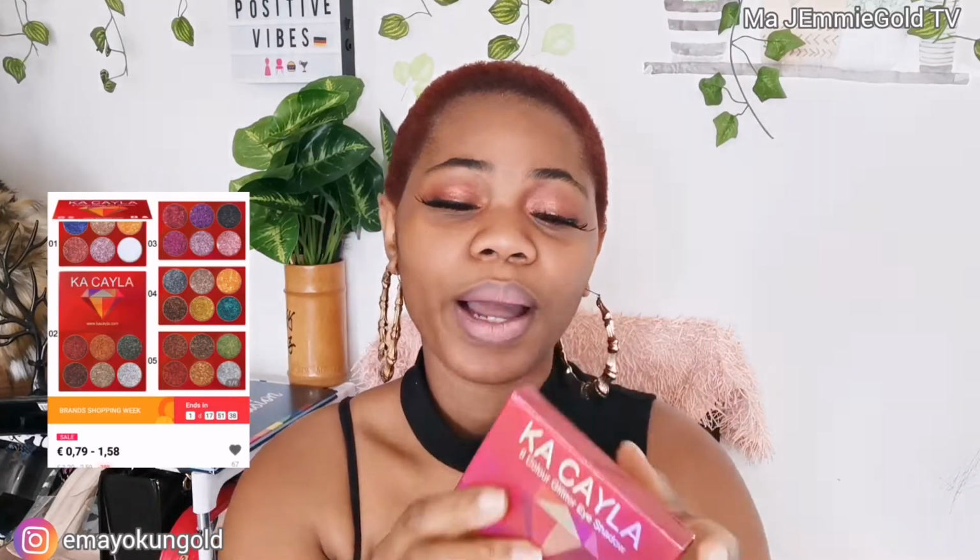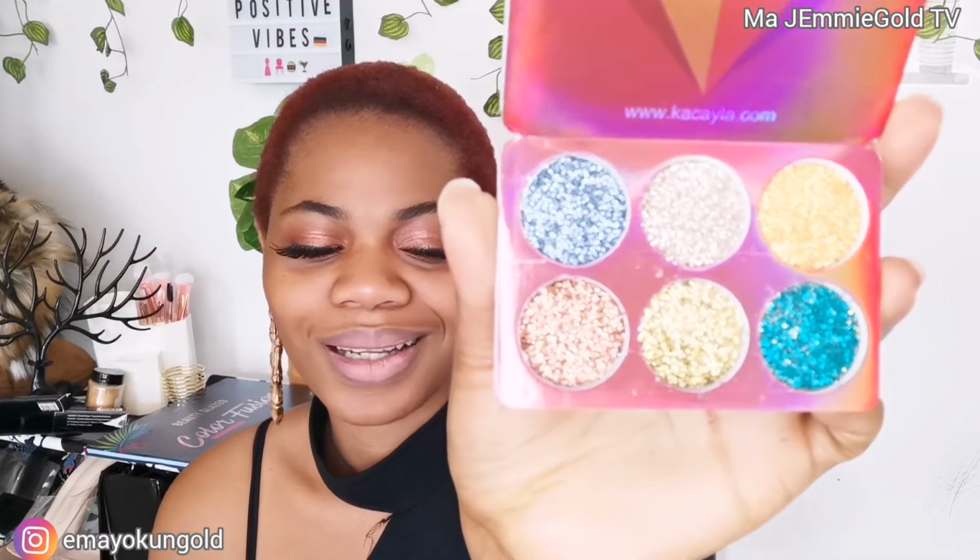So our next item is this 6-color glitter eyeshadow palette. It looks like, open. So guys, this is what it looks like. Can you see? Just look at those glitters. And I think I got this for €2, maybe €3. I can't remember, really. This is what it looks like on my hand. Yeah, and this is the palette. The casing alone is so cute.